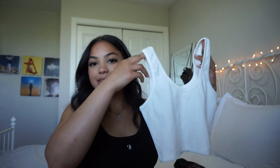So the next thing I got here is this white tank top. This is like the gray one that I got, except it's in white. Same V-neck, round neck thing. This one is a little bit thicker. It's not as see-through as the other one, so I think I like this one better, but it is cropped, more cropped than the other ones. So if you are getting these, just be aware that it is cropped. But again, if you're comfortable enough, then wear it.